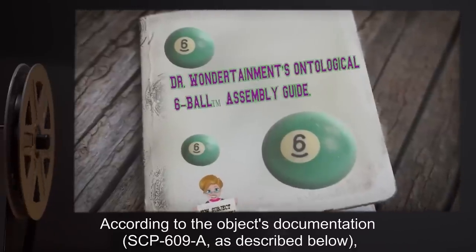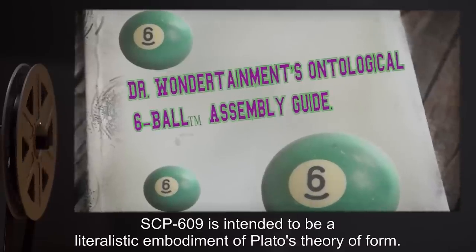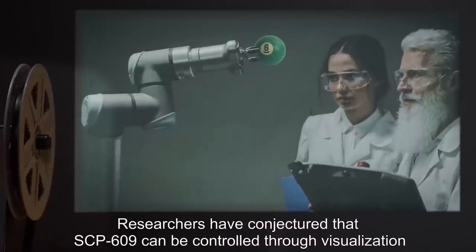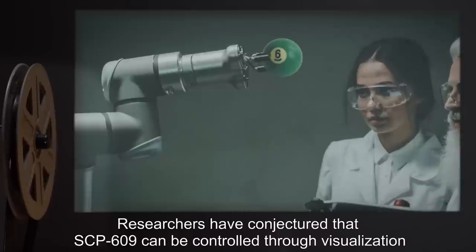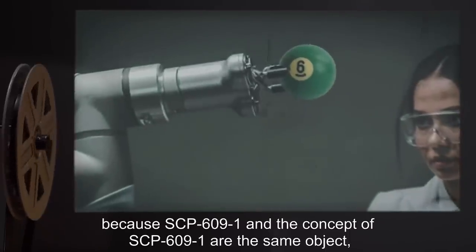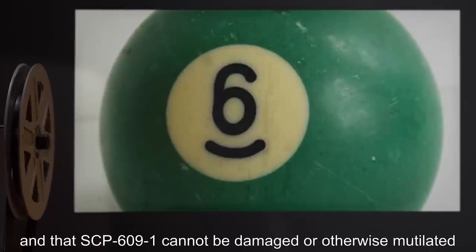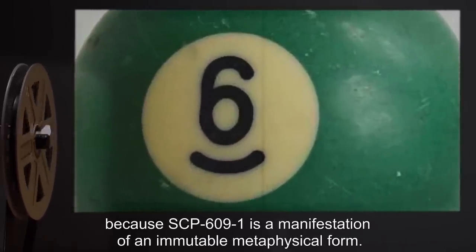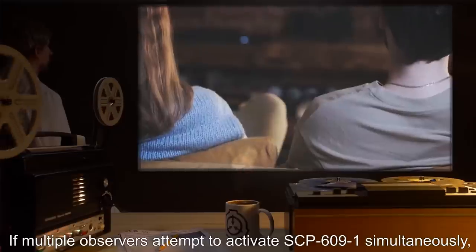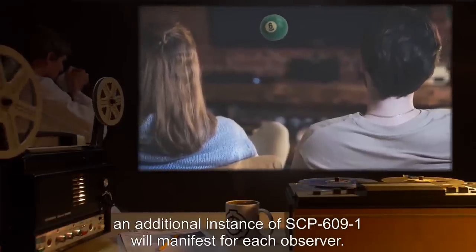According to the object's documentation, SCP-609-A, as described below, SCP-609 is intended to be a literalistic embodiment of Plato's theory of forms. Researchers have conjectured that SCP-609 can be controlled through visualization because SCP-609-1 and the concept of SCP-609-1 are the same object, and that SCP-609-1 cannot be damaged or otherwise mutilated because SCP-609-1 is a manifestation of an immutable metaphysical form. If multiple observers attempt to activate SCP-609-1 simultaneously, an additional instance of SCP-609-1 will manifest for each observer.